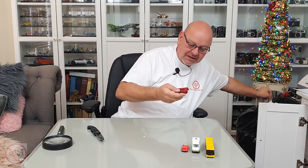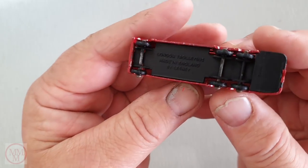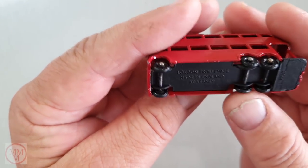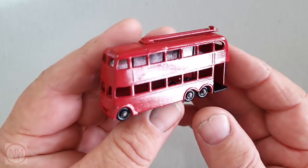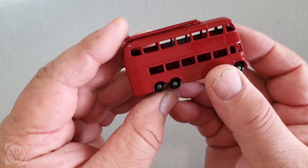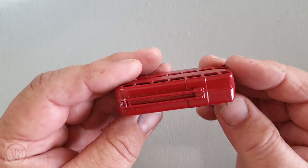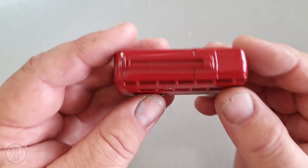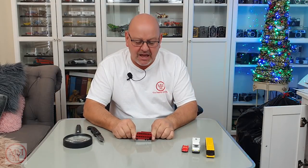This is a genuine Matchbox trolley bus again. London trolley bus, and I believe, has he done this one up or something? I think this has been done up. He's done it, yeah, he has. He's done a makeover on this, and it looks good. All I need is the stickers, and that can go straight into the cupboard along with the others. He's done a bloody good job on that. Check that out. Well done, Michelage.